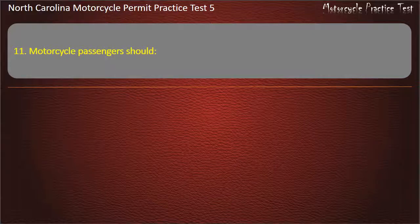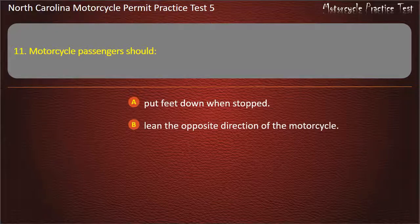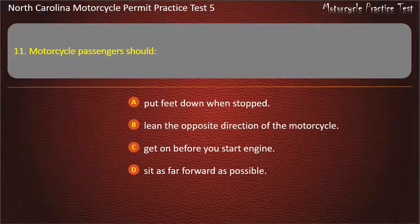Question 11. Motorcycle passengers should put feet down when stopped. Lean the opposite direction of the motorcycle. Get on before you start engine. Sit as far forward as possible. Answer. Sit as far forward as possible.